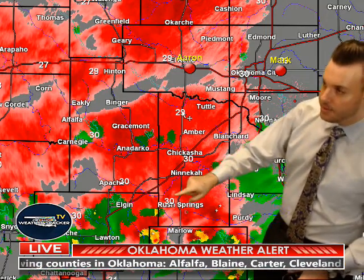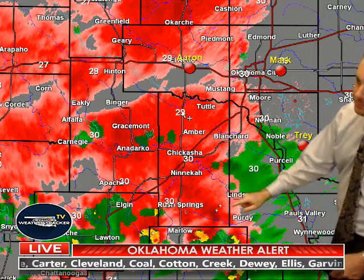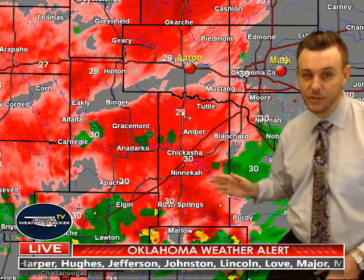That could be possible. But the other thing is, see all these little lightning bolts that are showing up here on radar? Those are all cloud-to-ground lightning strikes, sampled over 2 minutes. So not even cloud to cloud, but we're talking about cloud-to-ground lightning strikes.